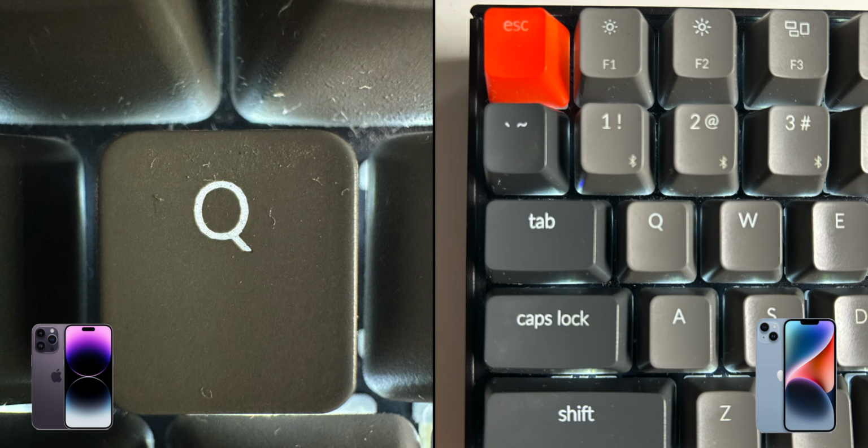It's the same story if you get really close. So I put up some household items that you might have in your house as well, so you can see some of the comparisons. On the left side, we got the Pro's macro lens zoomed up to that Q keyboard button, versus on the right we have the normal 14, and this was about as close as I could get before the focus started kind of losing it. You can see how up close the dust particles are on that keyboard, which is crazy.